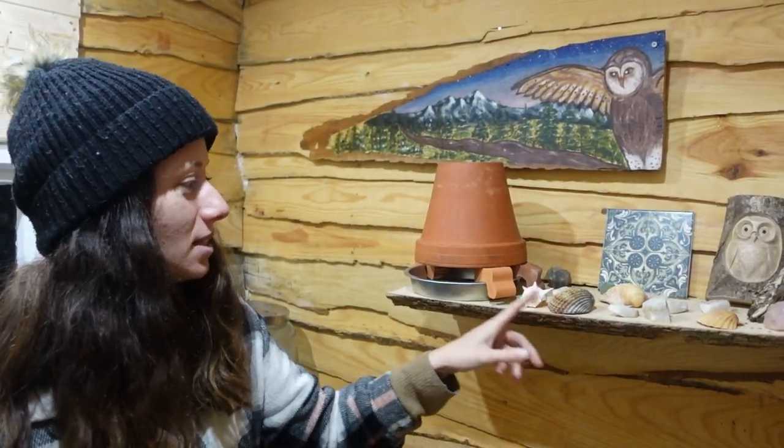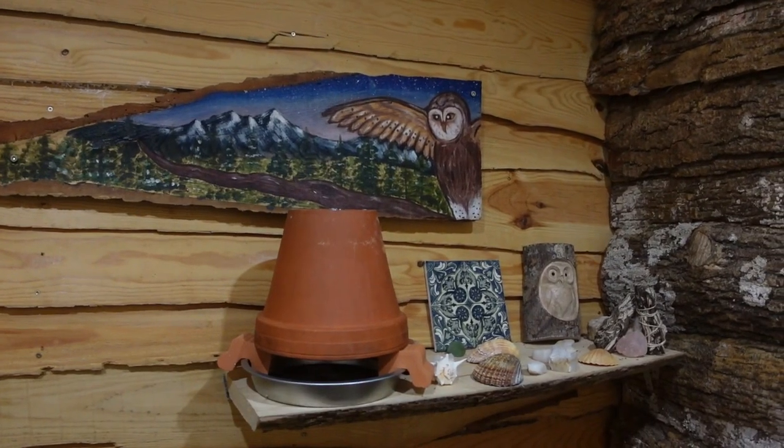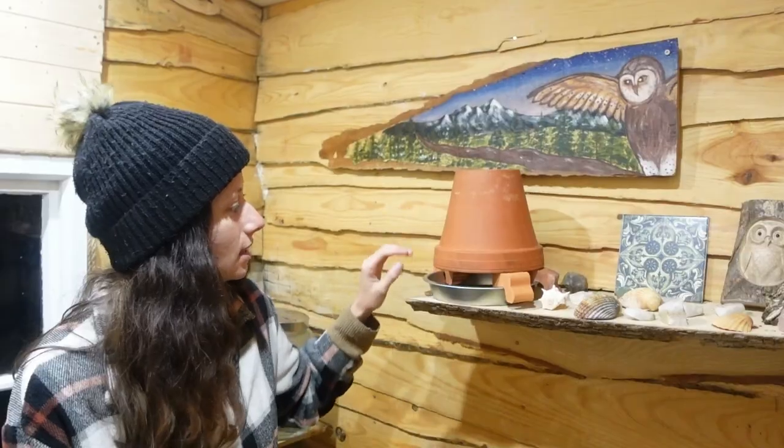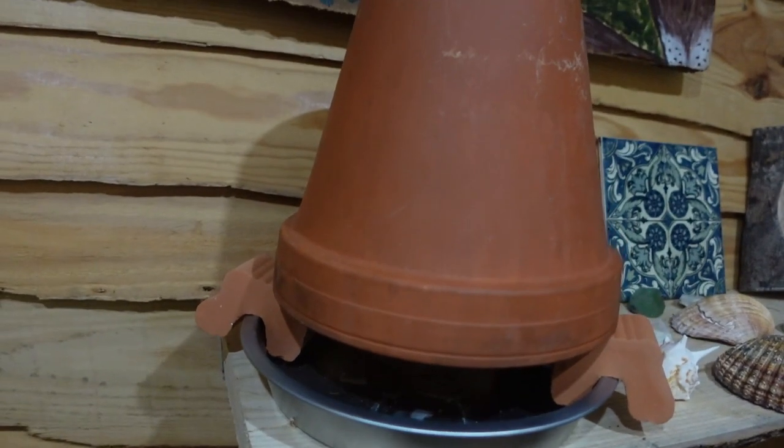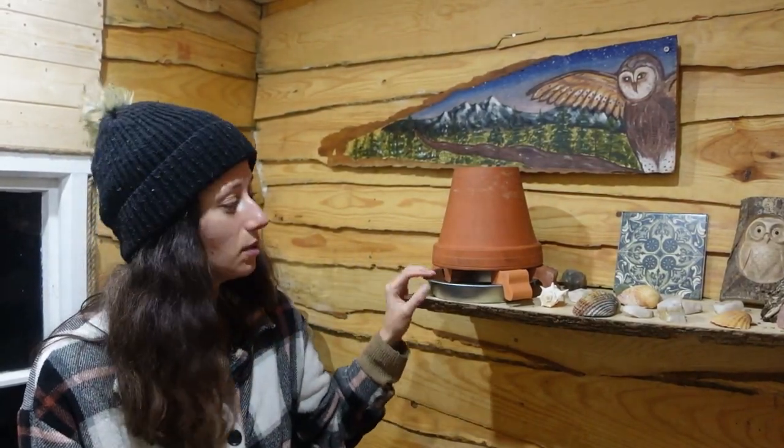We've just got some little pieces and shells from places that we've been on our travels. We've got my artwork, which I really like, and Dan's dad also made us this little plant pot heater. A candle just goes in the bottom and then it heats up the plant pot, which radiates heat into the room, which we really like.